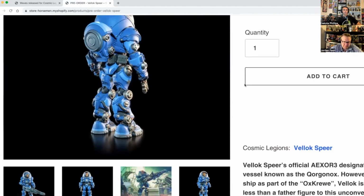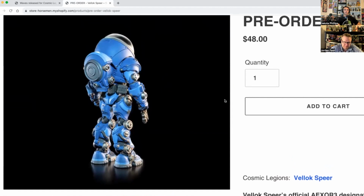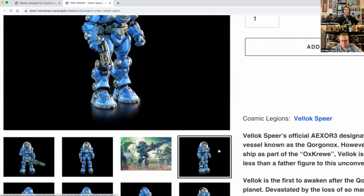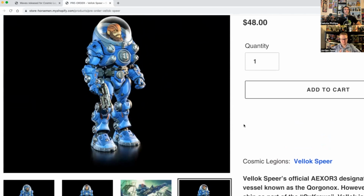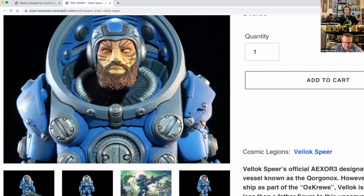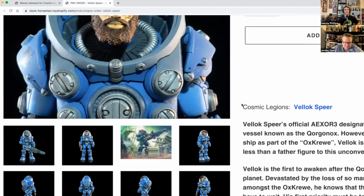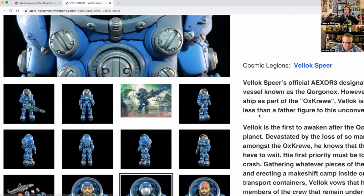And I think they were saying that he might be one of the most articulated because of the toe joints, and he's still compatible with your knights and things, but his legs are slightly different. So I don't think his feet work with others, and maybe the calves too. He's also got extra heads. So you've got this one, which is the regular faceplate with the beard. You've got the unhelmeted head, which is a total head swap. And then he's got this blank faceplate.